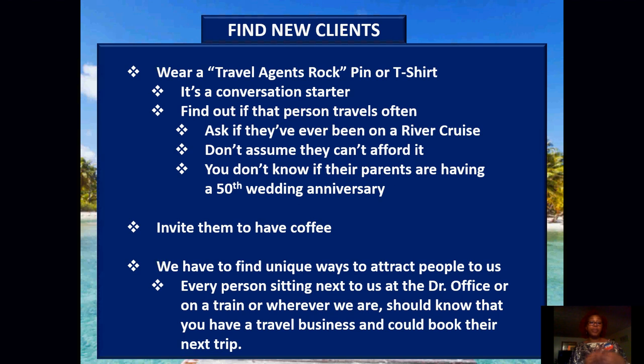You don't know if their parents are having a 50th wedding anniversary. You don't know what they have coming up. So you definitely want to expose what you do to them so that they can do the whole referral thing again, like we mentioned earlier. I'm telling you guys, it's a whole circle, and this is how it happens.